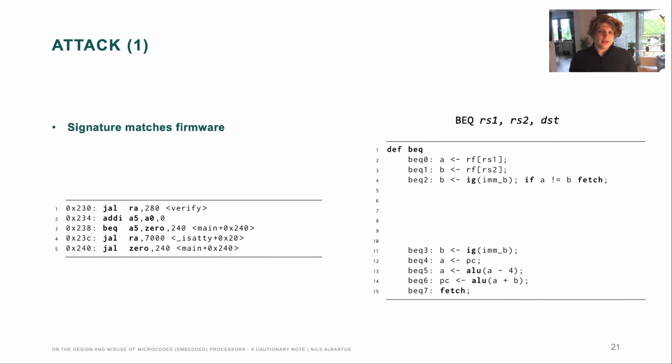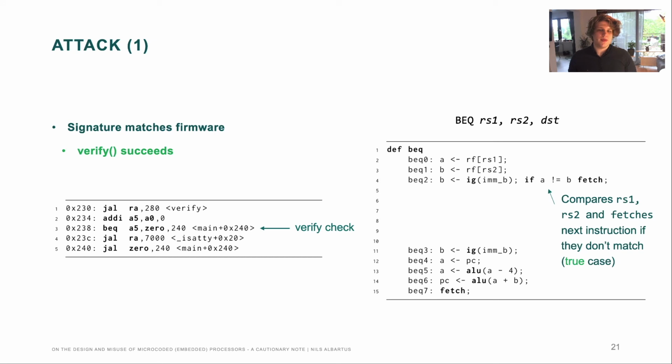In the normal case, where no modification has taken place, the signature matches the firmware and the verify succeeds. If we have a look at what happens on a lower level, the result of the verify function is evaluated with the help of the BEQ. On the microcode level on the right, we first load both values that we want to compare, and since we are in the true case, simply fetch the next instruction, which means that we execute the firmware.